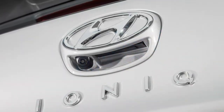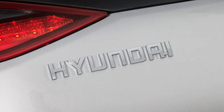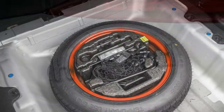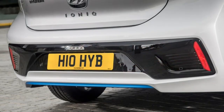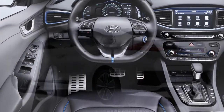The Ioniq Electric features a much larger battery, a much more powerful electric motor, a single-speed automatic transmission without any petrol engine whatsoever. This means zero tailpipe emissions in motion. Planning ahead is needed to be sure it's got enough battery charge for your journey.